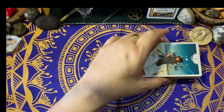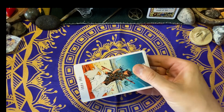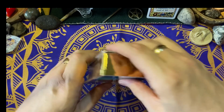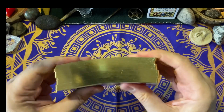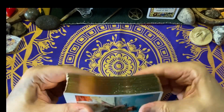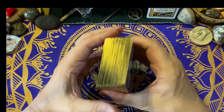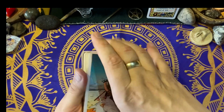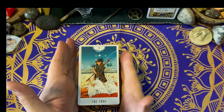All right, so I'll take this band off. Give these a little bit of a... Oh, I love that sound. This is just so satisfying, breaking in a new deck that's got gilding. I think that's done it. This is gorgeous, actually. The gilding is really nice on this deck. All right, so let's do the flick through.